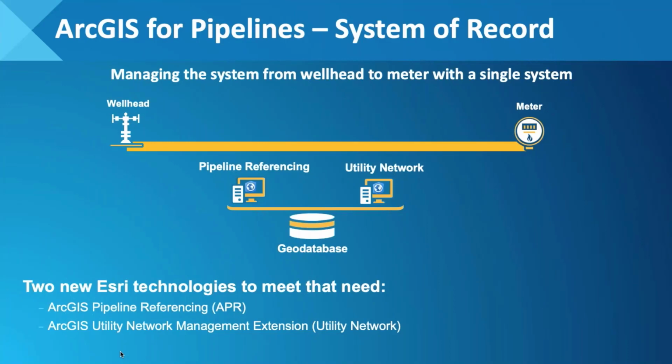So the manifestation of that, how we were able to substantiate that in the platform, really comes to life in 2 pieces of technology that we have. One is ArcGIS Pipeline Referencing, which is the linear referencing tool. The other is the utility network, which is where we get our connectivity from. So we can manage all that pipe from the wellhead to the customer meter and everything in between in a single enterprise geodatabase. We're now fusing these 2 technologies together. So now at version 10.8, we can have pipeline linear referencing and the utility network integrated and working together in a single enterprise geodatabase.